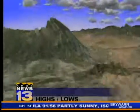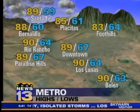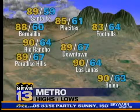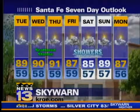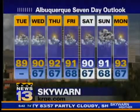In the East Mountains, 70s and 80s from Cedar Crest all the way down towards Estancia and Moriarty. And in the metro, temperatures holding in the 80s to near 90 degrees. Now, the 7-day outlook, looking for those temperatures to hold mostly in the 80s and into the 90s. So you see that in Santa Fe. You see it in Albuquerque as well. And that's going to be the story until Sunday or so. Rain chances up and down.